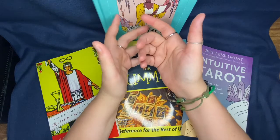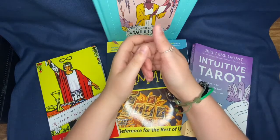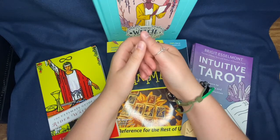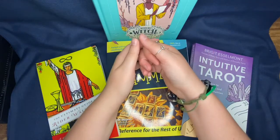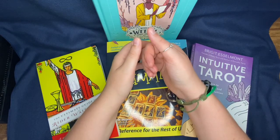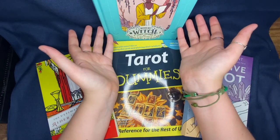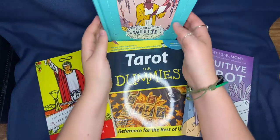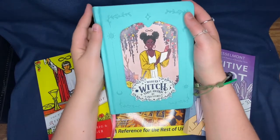Because yes, we all know that I love a good guidebook, but sometimes the guidebooks don't give us all the information that we are looking for, which is why I decided to purchase these lovely books here that I am going to be showing you today. So I'm gonna start with the Modern Witch Tarot Journal.